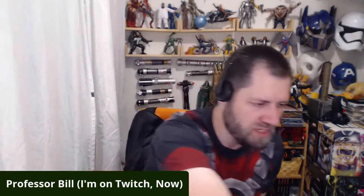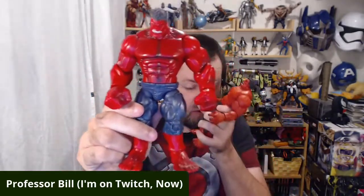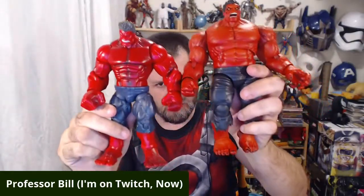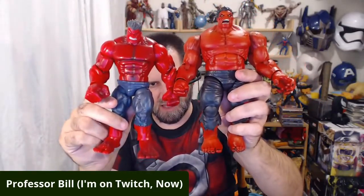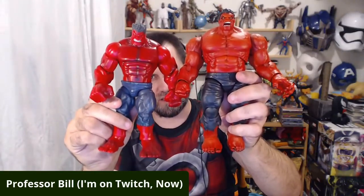Okay. And now I'm going to do a comparison because here's the original Hulk that I had. I believe this was a Build-A-Figure. So I'm going to show you the size difference between these two. I love this figure. I have zero problems with this figure. But this one, he is noticeably bigger. Like, let me, there you go. The feet are the same height. He is noticeably a lot bigger, like a full head taller than the other one.